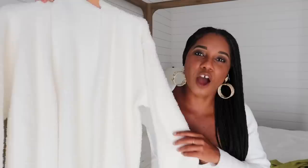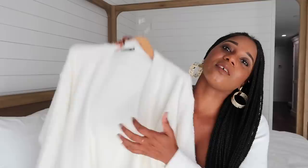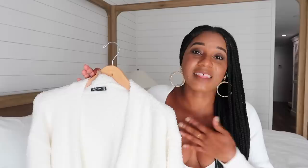So this robe is really long and luxurious. It's so soft, y'all. So I will link this down below. I got the size medium. It fits well, a little bit oversized because that's what I like when lounging in a robe. But you can see the texture there, how it's kind of fuzzy.